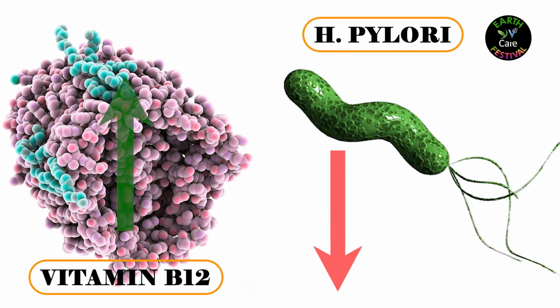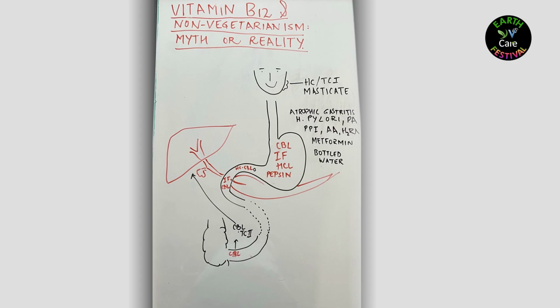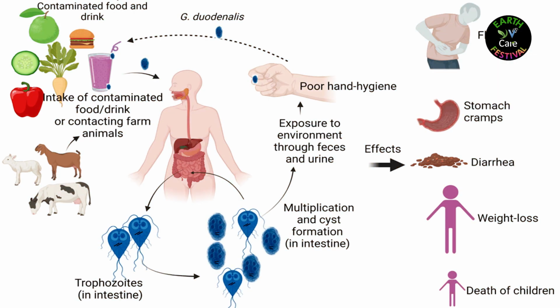There is a love-hate relationship between H. pylori and B12. H. pylori is supposed to cause gastric atrophy and therefore leads to parietal cell damage and leads to B12 deficiency because of that. And H. pylori initially causes antral gastritis and ulcer. Infections of this upper part, which are rampant in our country, and one infection which takes away B12 is Giardia.